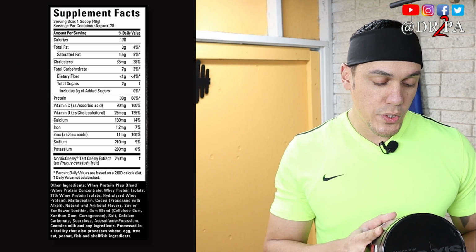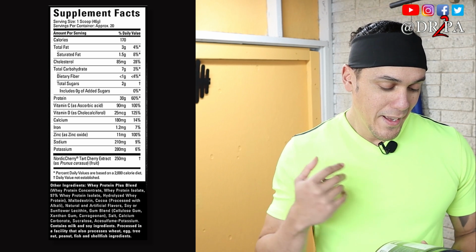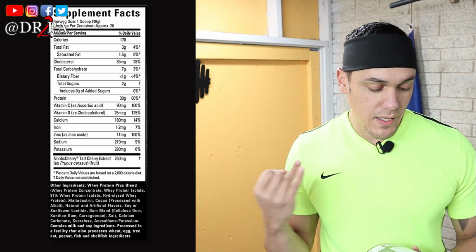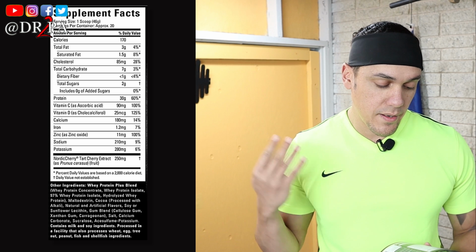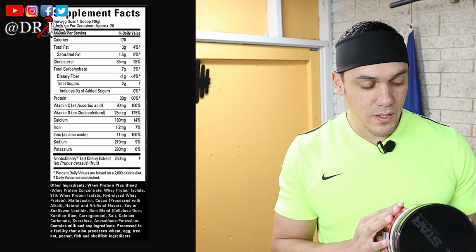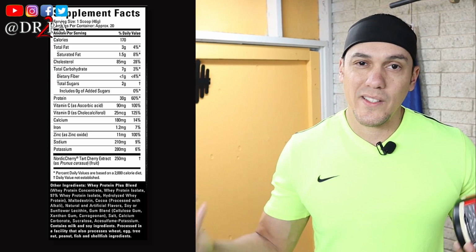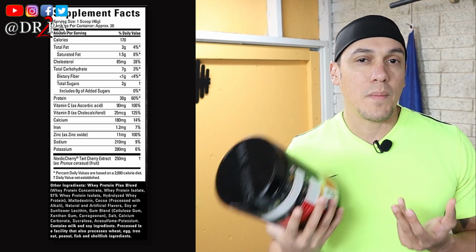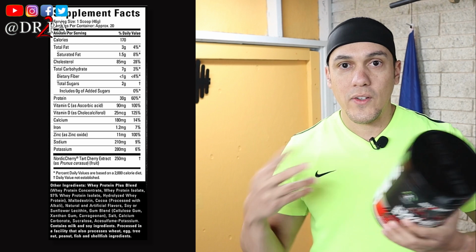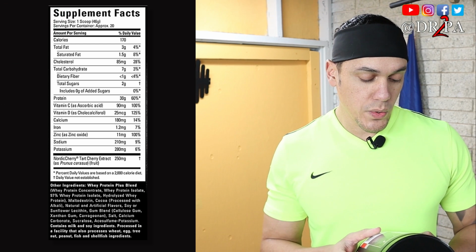Total sugars is 2 grams, and then they also list the vitamin C, vitamin D, calcium, iron, zinc, sodium, potassium, and all that fun stuff back here as well, which I'm not gonna touch on because this is a protein powder, not a multivitamin, so I don't need to talk about that stuff.